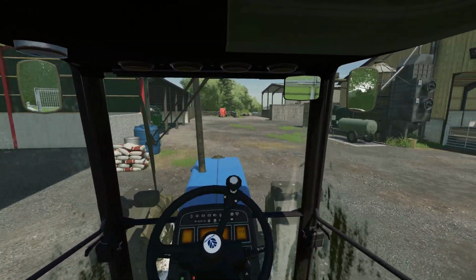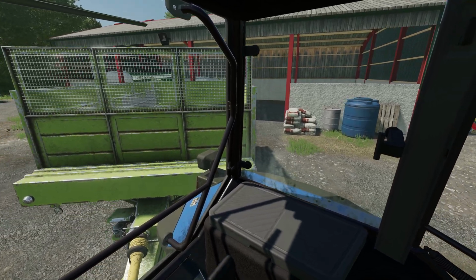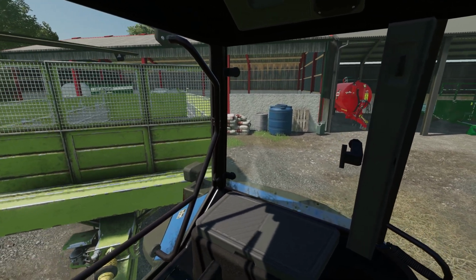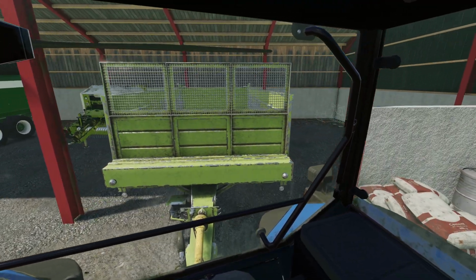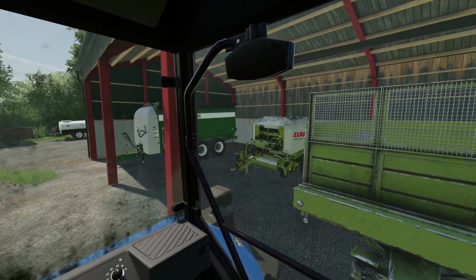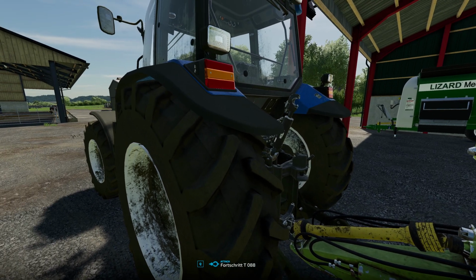Right. Let's get this back in here. We can pick up the baler. That's not lined up properly, is it? Better. Good. There we are. Probably not as far back as it could be. No, but in fact, yeah, I will tuck it back a little bit further than that, because that would be just awkward and in the way. There we go.